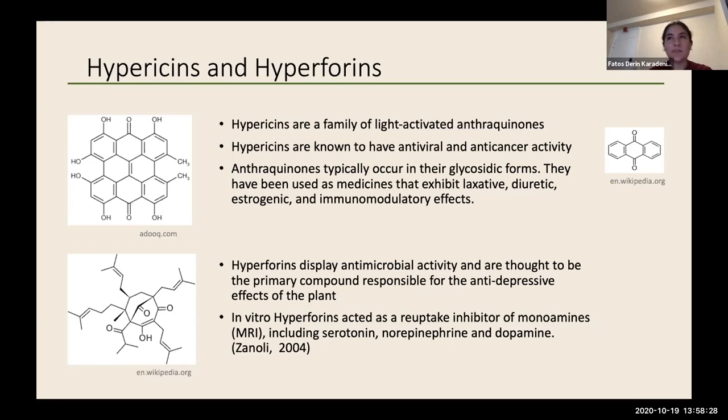Basically, it prevents the uptake of all of those good hormones so that more of them exist extracellularly. By that effect, you would have a higher concentration of serotonin and dopamine extracellularly, which would give some cause for the antidepressive effects of the plant, if that makes sense. So that is a little bit of the chemistry.